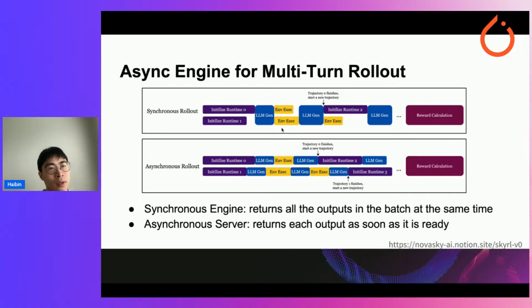So doing the generation in an asynchronous server is very important when we have complex rollout behavior. Each request may interact with the environment multiple times, and it's not consistent across different requests. On the other hand, the generated sequence may have variable length. So the behavior between different samples can be quite different.